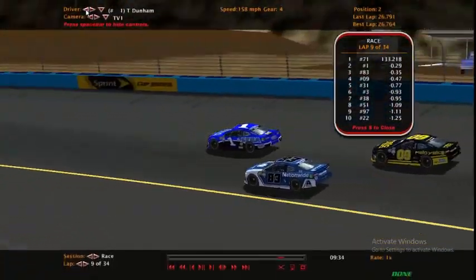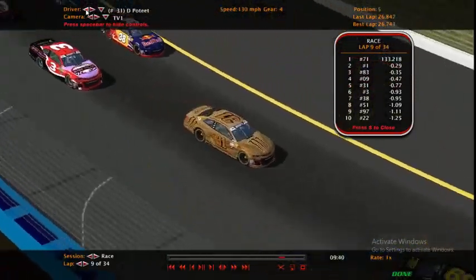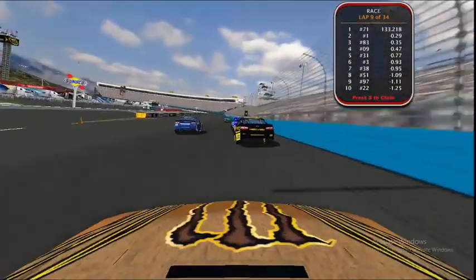Dalton's going to fall back to 3rd place. There's Kyle Matthews running fourth, and Dylan Pote running in the top 5. Let's go on board with Dylan Pote, see what he sees. Another good strong run here today at Phoenix.